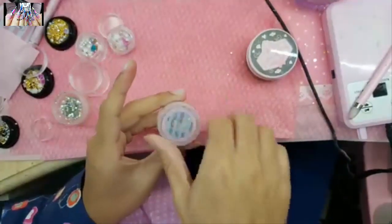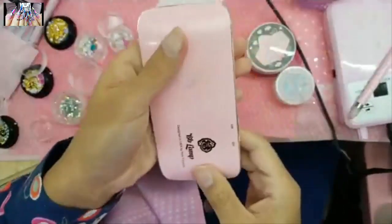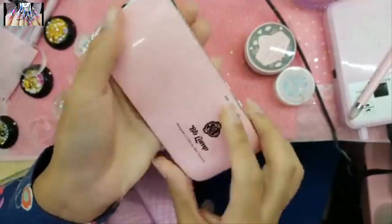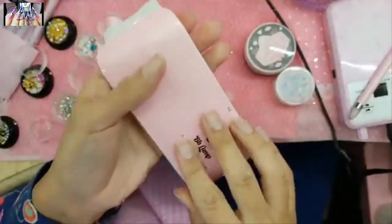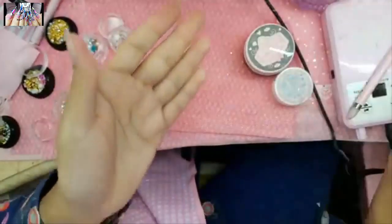Because as you guys know, I'm the biggest klutz in the world and I just drop everything. So look how cute the little baby lamp is. It's on sale. You can pop it open to replace the batteries, and you can also use a USB charger to power it up too.